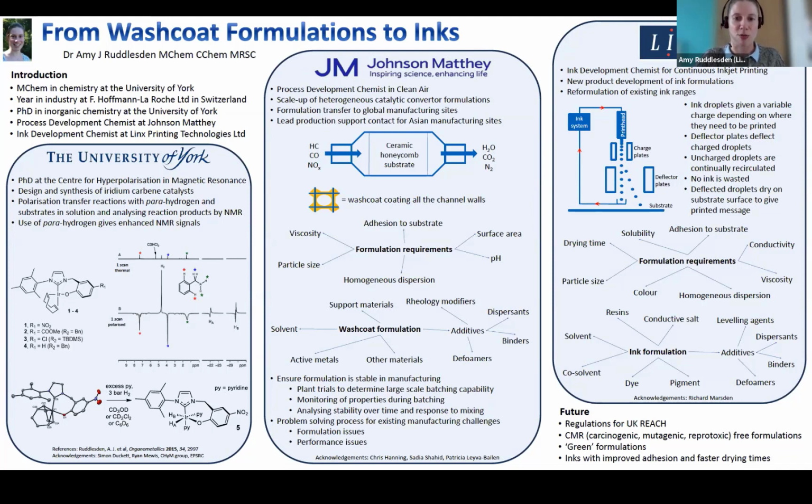And I was responsible for production support for our Asia manufacturing sites in China, India, and Malaysia, and did a lot of plant trials, looking at stability of the washcoats on much larger scale, up to 2,000 kilos, monitoring these particular properties during batching and stirring and seeing the effect over time. If the washcoats themselves were not stable, then the manufacturing plant could not cope with them particularly well.